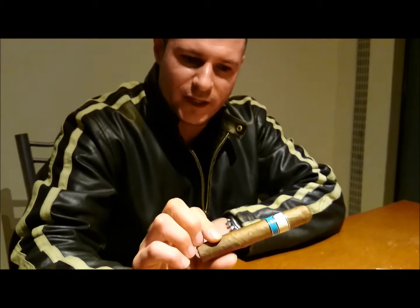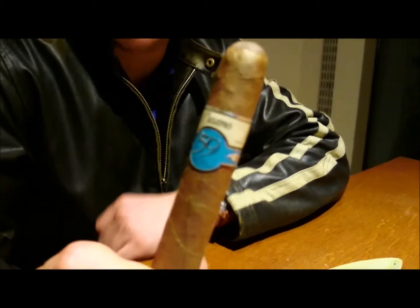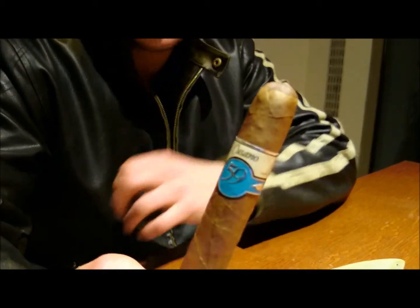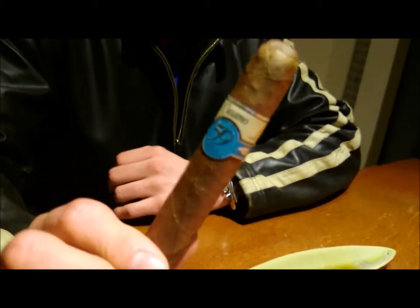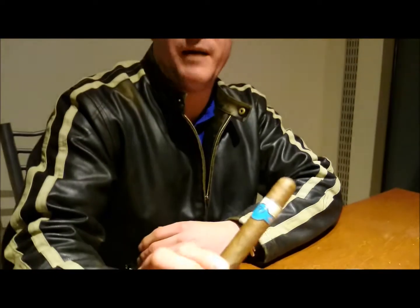And tonight I have an interesting cigar for me. It's the Cusano 59. Now the Cusano, it's funny, I've never had one of these, incidentally. Any Cusano. It's a cigar that's readily available at most tobacco shops, and for some reason it's always one of those sticks I know nothing about, and I just always bypass it. I don't give it a second thought. And I got this by accident. I ordered a sampler online.